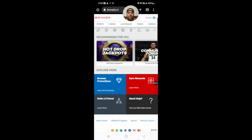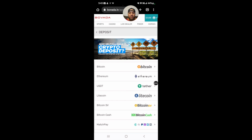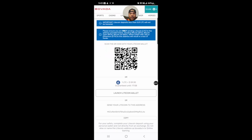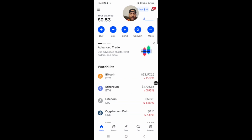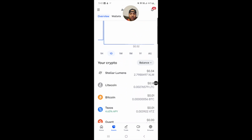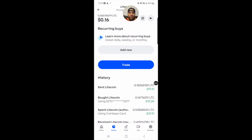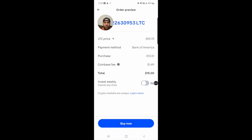All right, so this is what we're about to do. We're about to deposit Litecoin into my account. So we go down to Litecoin. No thanks, I got this. Leave it on this page. We're going to go to Coinbase, assets. Go down to Litecoin. We're going to purchase Litecoin. $15. Yep. All right, buy now.